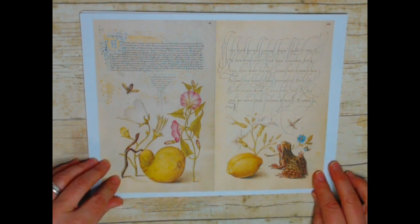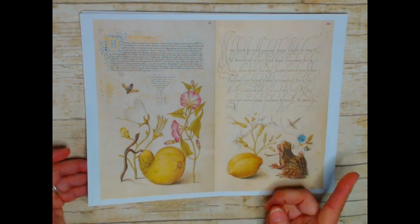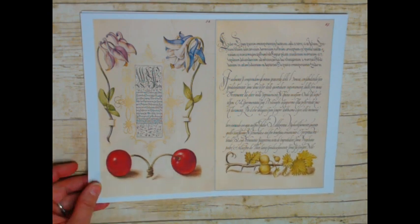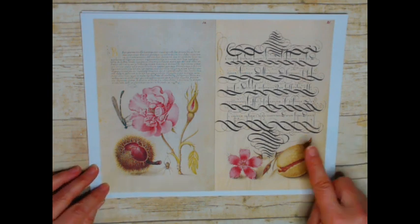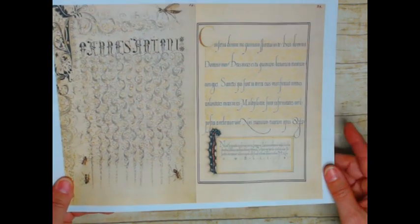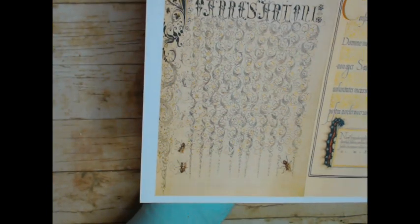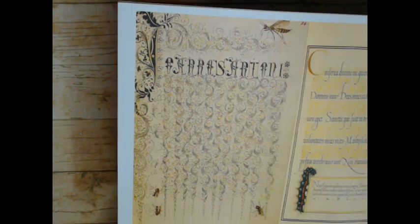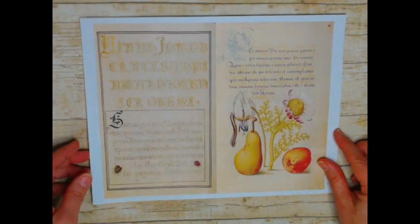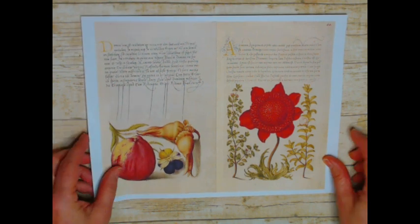Look at this frog. And I just printed these with my inkjet printer and on a normal setting. I didn't even do the best setting. Love this one. Look how brilliant the cherries are. Again, more unbelievable calligraphy. This one has a little, he's called a dagger, I guess. A dagger centipede. And then this one has little bugs crawling up. So cool. And just so brilliant and beautiful.